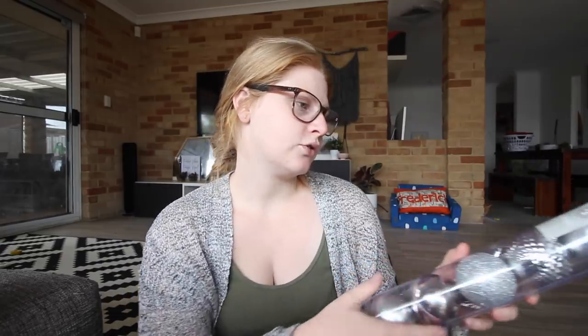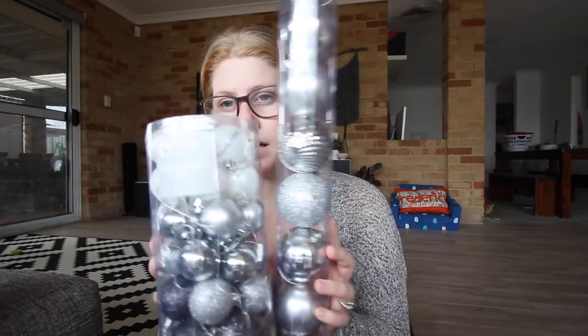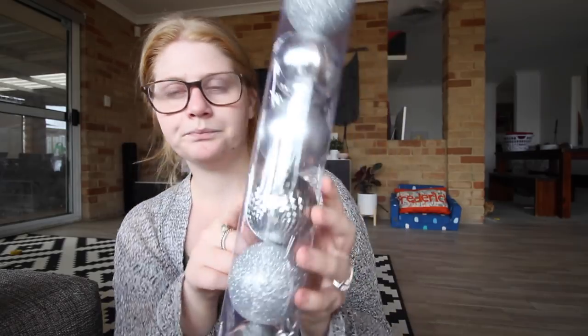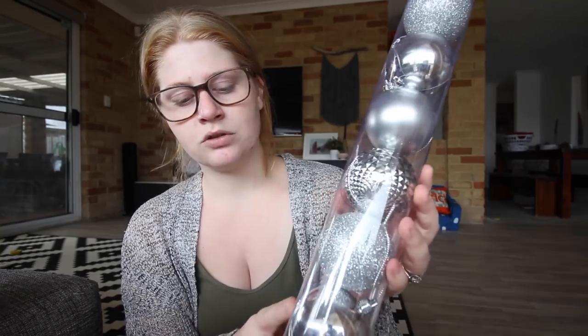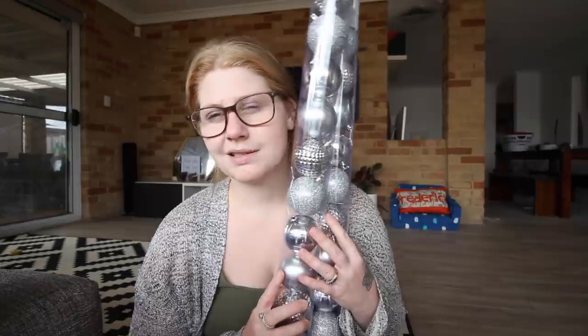Two of these packs here. They are the 12 pack baubles, and these are medium size compared to these. These are tiny compared to these ones. And these are all different kinds. So they've got patterned ones, silver ones, glittery ones, a normal silver one. And yeah, that is about it. So yeah, I really like these. And I got two packs of them, and they were $3 each. So I'll probably end up going and getting another packet because I don't feel like it will cover my tree.